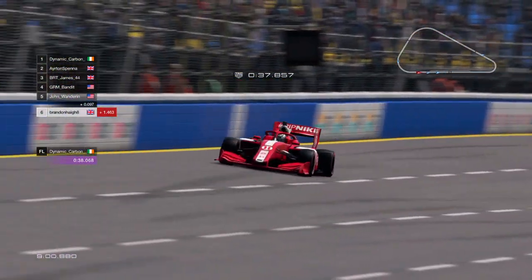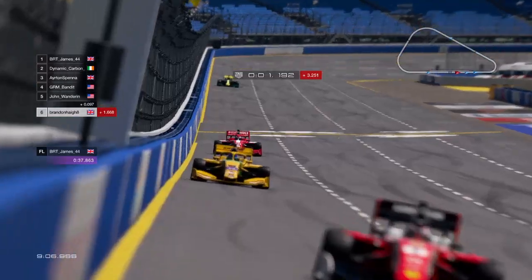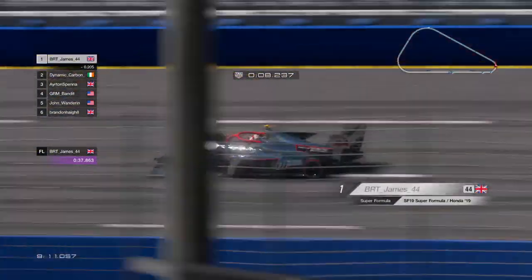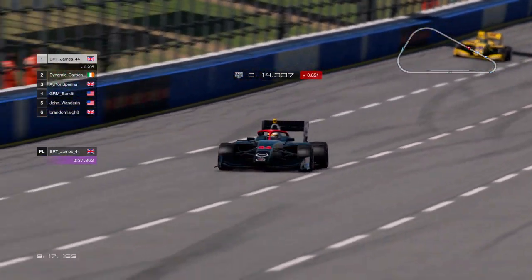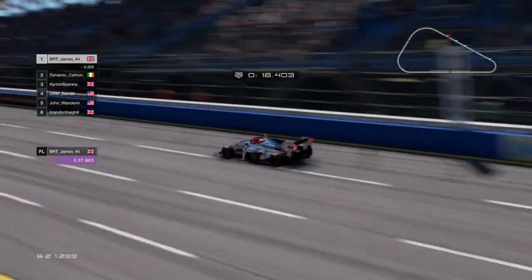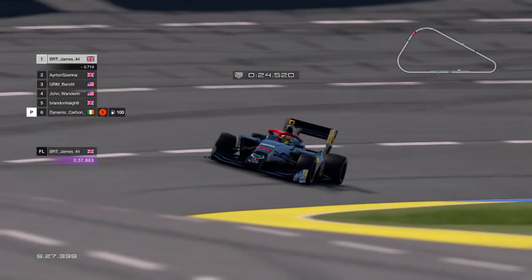Currently the slowest of everyone who's set a time so far. I believe this is still practice. There's been a little bit of confusion. James has just gone fastest of all, as there's a big contact between him and the Ferrari of Carbon. So slipstreaming probably going to be absolutely key when it comes to the qualifying laps. We'll have to see.